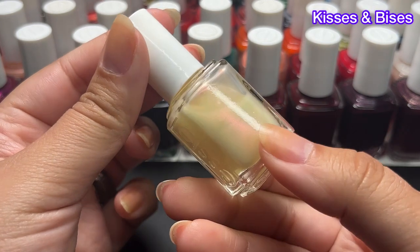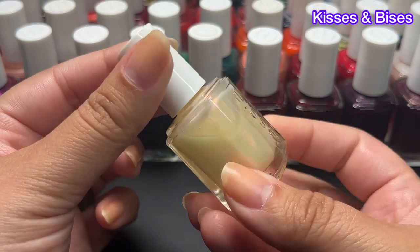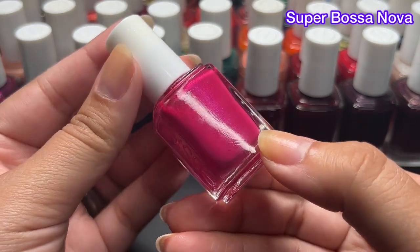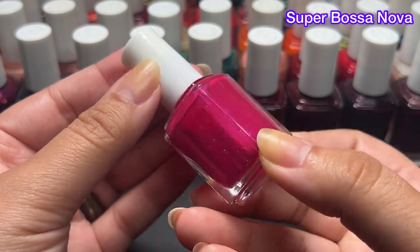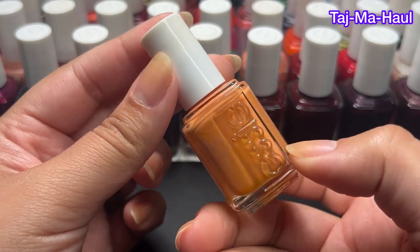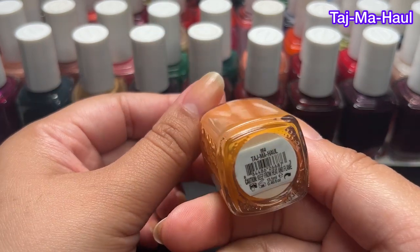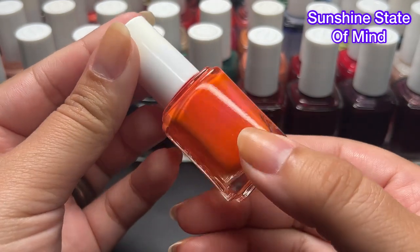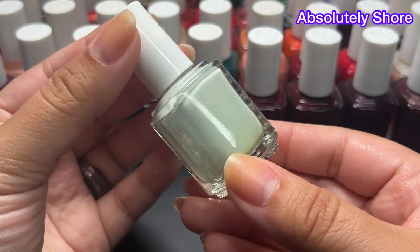Next up, we have Kisses and Bisses. This one is really pretty. Next up, we've got Super Bossa Nova, and this is a gorgeous pink with a purple flash. Next up, we have Taj Mahal. I love this one. It is so, so nice. I love it. Next up, we've got Sunshine State of Mind. Another beautiful orange.